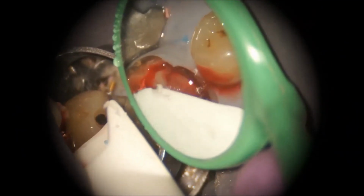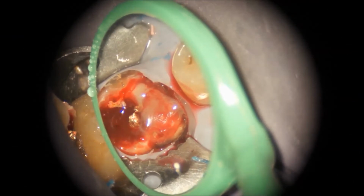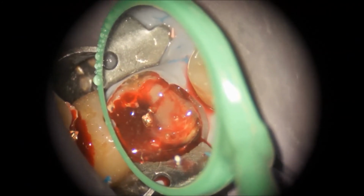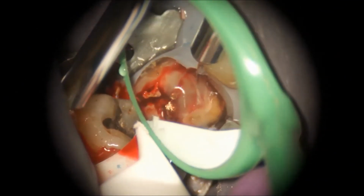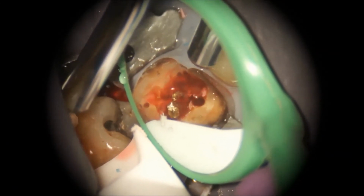Removing the post and draining of the pus, it is gross, but it's such a lovely feeling to have that infection out of a tooth. Immediate relief of pain, we gave the patient some oral antibiotic and we left it to keep on draining. We left it open for the next 48 hours until we could schedule an appointment for extraction.